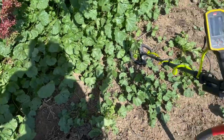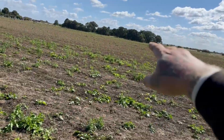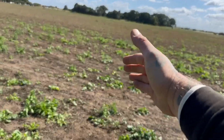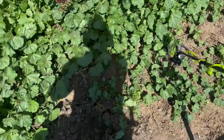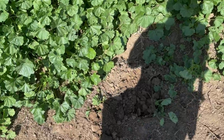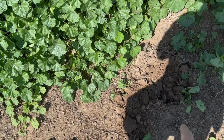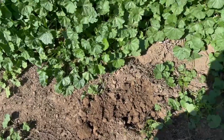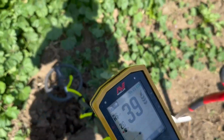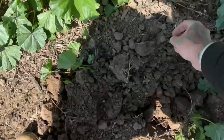Alright guys, just at the edge. So the Roman came up just over there, this bit here. Button just there, and then we're onto this edge here. And just lost it somewhere down there, onto another target, and I thought we were onto another coin. It's just there, look. 39s, 38s, 39s. It's just this one.